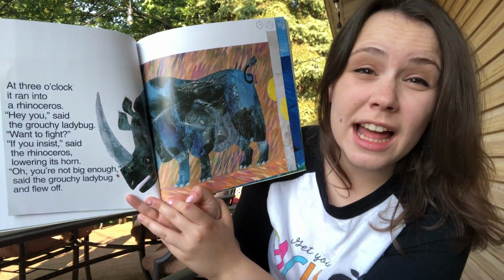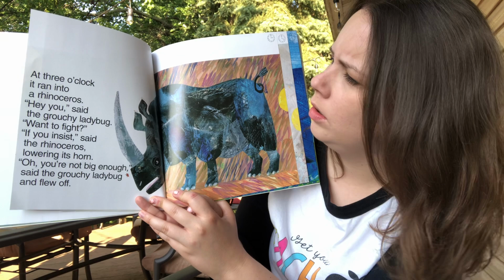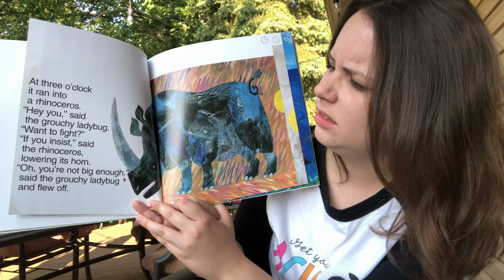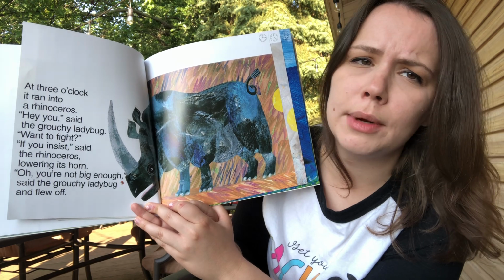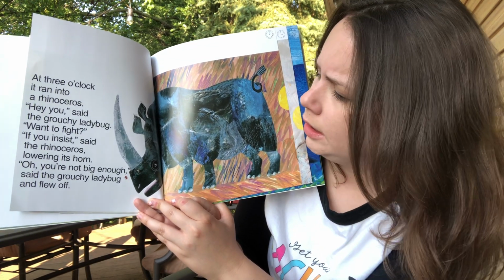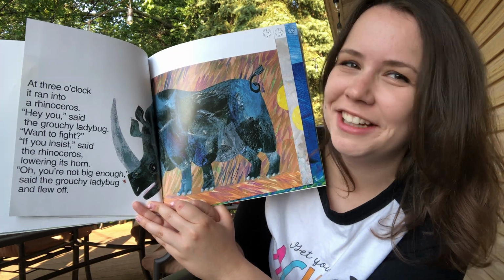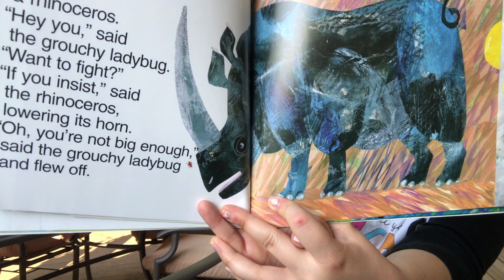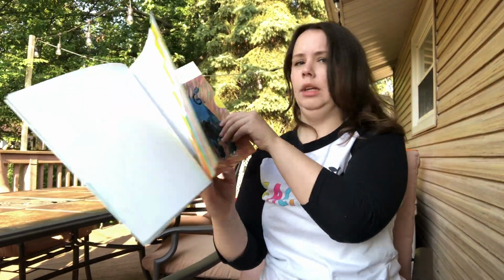At 3 o'clock, she ran into a rhino. Hey, you, said the grouchy ladybug. Want to fight? If you insist, the rhinoceros said, lowering its horn. Oh, you're not big enough, said the grouchy ladybug. And off she went. I wonder what could be bigger than a rhino.